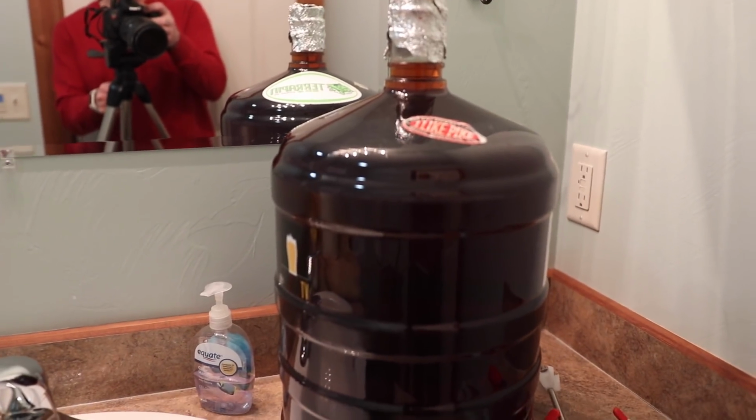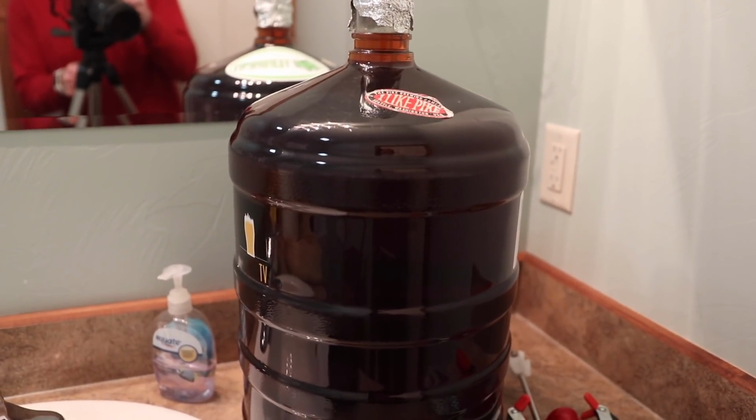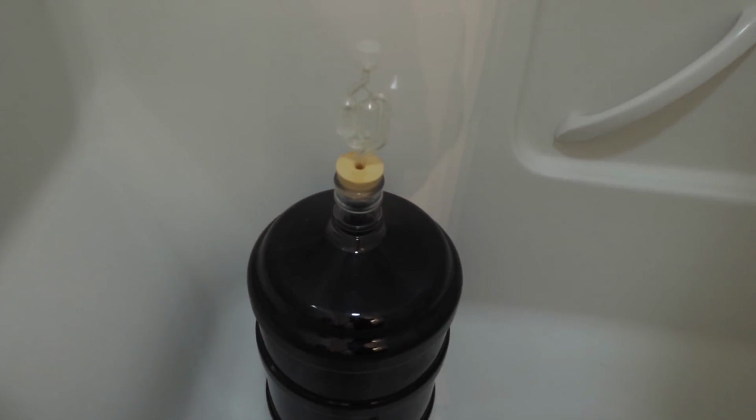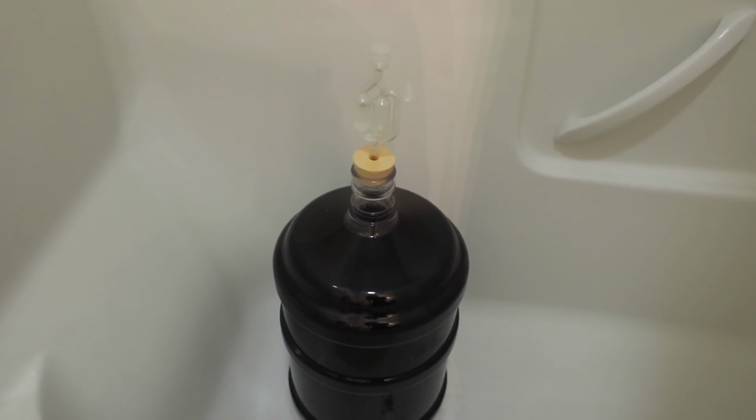So I started brewing a lot more last fall, so that is part of the reason why I have more beer right now that is not bottled. And there's another batch in the bathtub there. This is our spare bathroom, so it's just kind of convenient to store beer in here and ferment it.